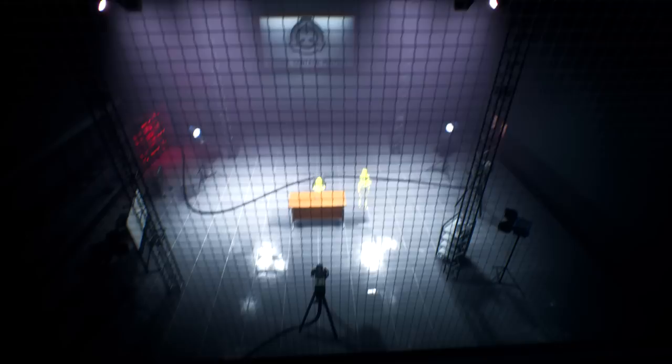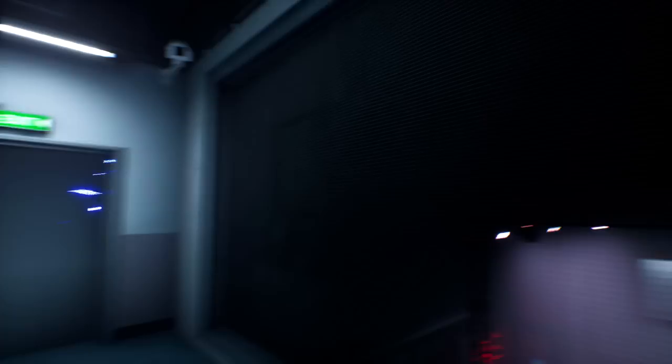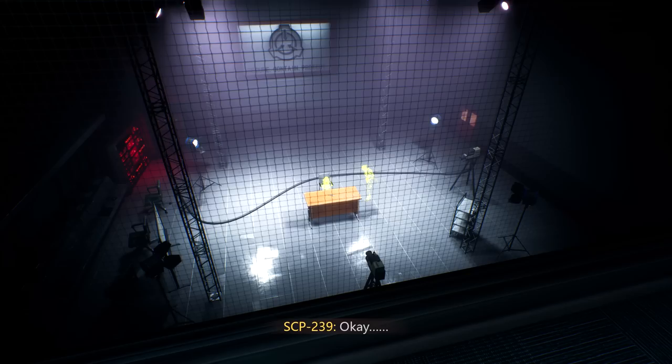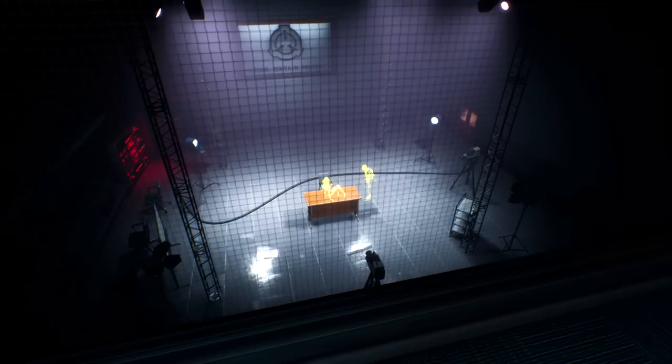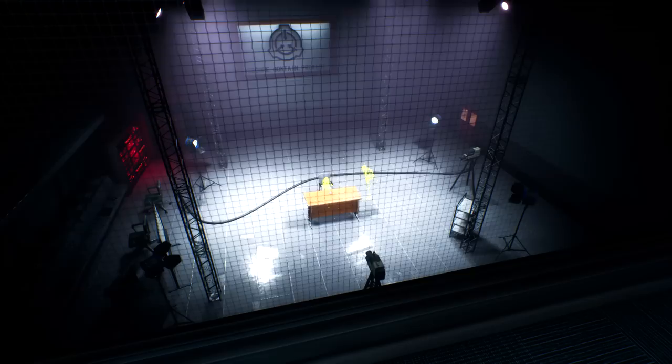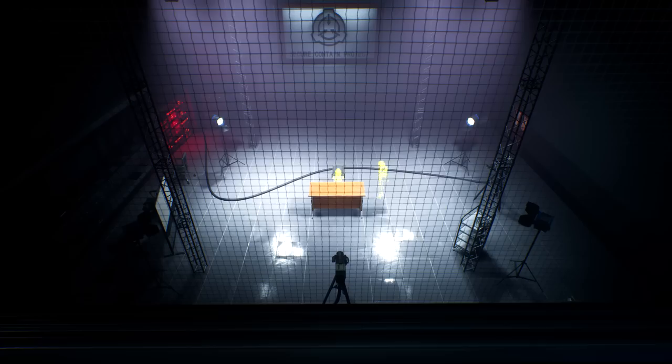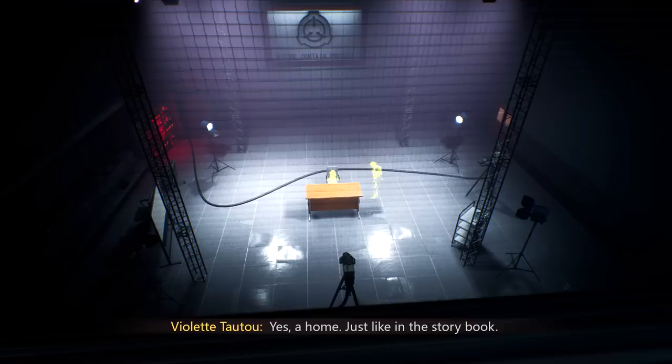I am Violet Tattoo, and this is the meteor test part one. Where's that coming from? SCP-239. Do you remember our friend here? The little robin with the pretty feathers. Can you make it come out and play with us? Oh, okay. It's alive. Good, SCP-239. Hey. Very well done. All right, let's continue with part two. Now we need to give the robin a home. A home? Yes, a home. Just like in the storybook.